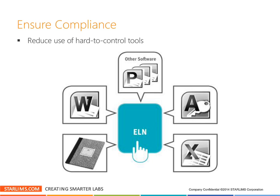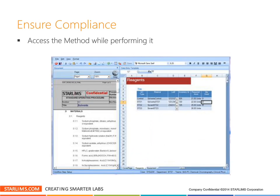The next benefit that you get from using an ELN, again in the area of ensuring compliance, is to be able to access the method or the protocol or the SOP while you're performing it. So as you're working in the ELN, it's very useful to be able to pull up the SOP that goes along with whatever you're doing, whatever method you're executing. It's useful to pull that up, have that available to you so you can make sure that you are in fact following along the steps as they ought to be done.